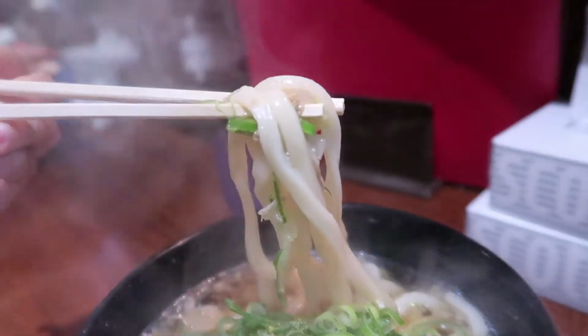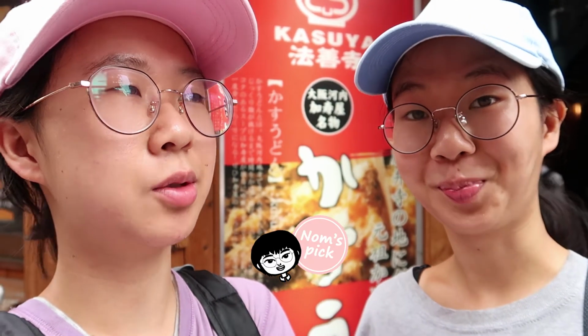That was delicious. It was so good. I used to not like udon that much because they tend to be flavorless if you don't cook it well. But this one is cooked well. I was also a little skeptical because it's a chain. I guess this chain is really good, and that's why it's a chain.